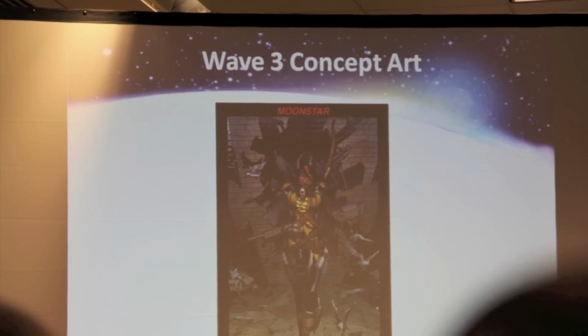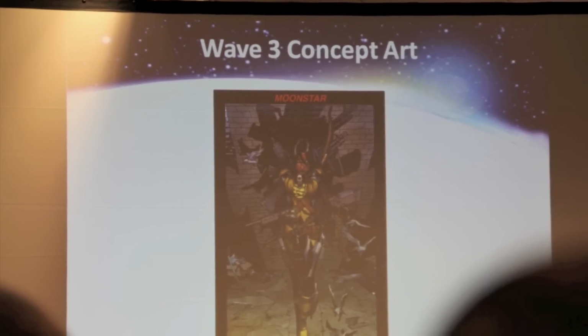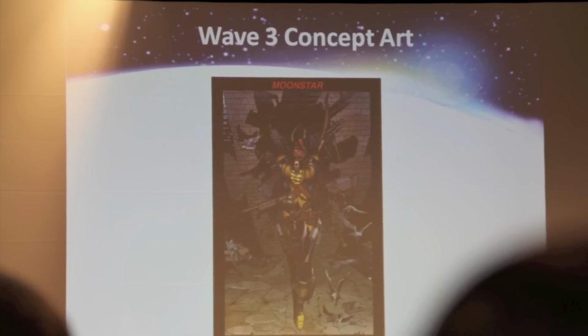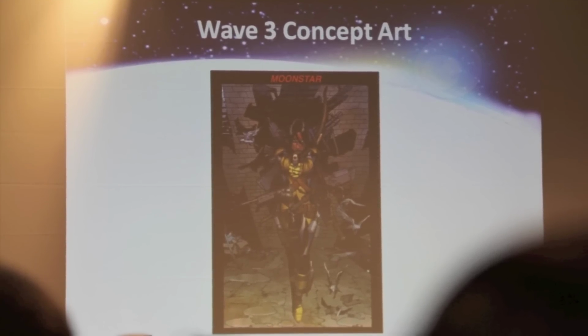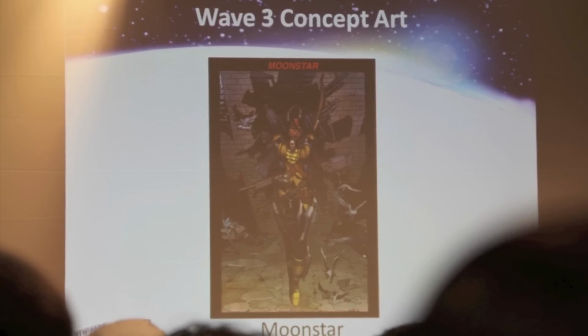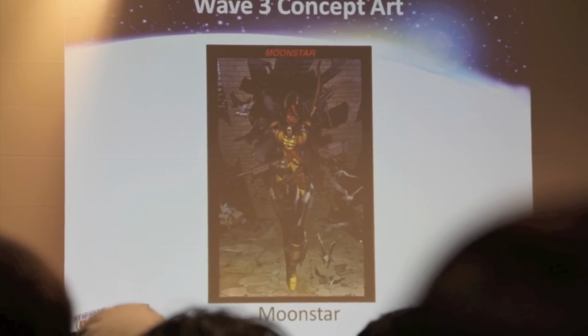So here's the concept art for Moonstar. Not a big fan of packaging, just because I don't really care for it, because I'm not a mint collector. As soon as I get my figure, I look at the packaging once and then I toss it out. So it's nice, but I don't really care. It doesn't really bother me if they just put it in a white envelope.